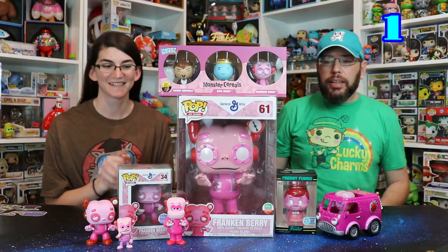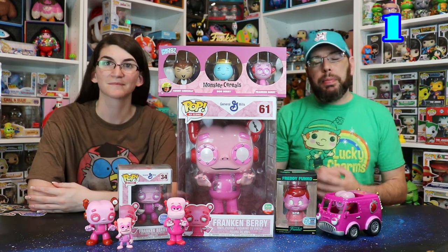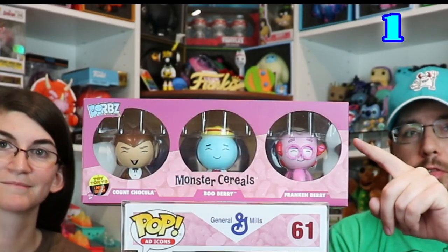Frankenberry! We have so much Frankenberry stuff. And there's a whole number of reasons that we pick Frankenberry. One, because he's cute. Two, because he's cute. Three, because he's cute. And because of that, we have a lot of them. And not only a lot of Frankenberry, but across a bunch of different Funko products. For example, we have the three-pack dwarfs. Super cute! We're going to show this off with Booberry because we only had two Booberry things.